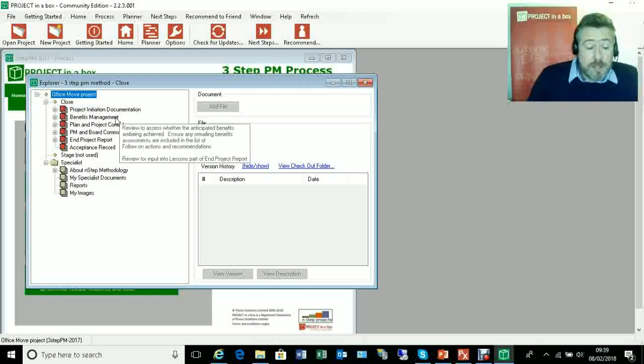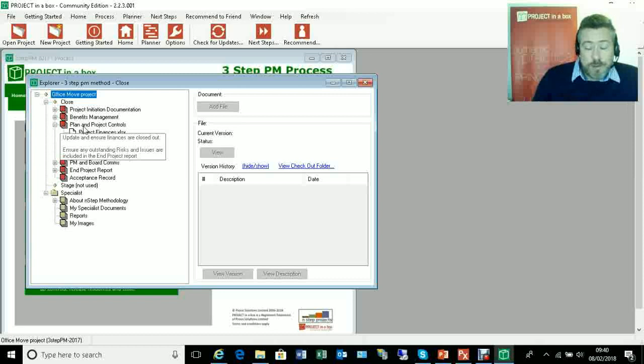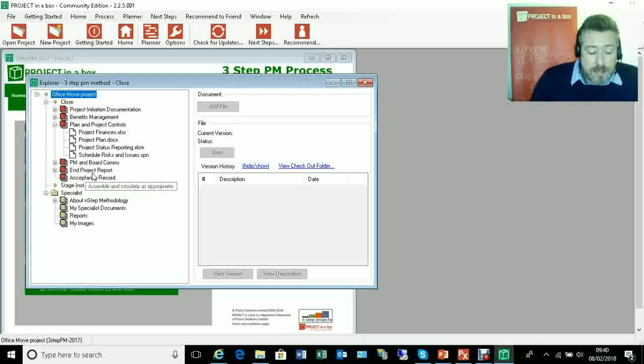We're thinking about the benefits management, how's that been progressing. We might want to start documenting that and what we've seen already from perhaps the test phases in terms of what the benefits seem to be from the deliverables. We want to wrap up our plans and risks and issue registers, showing that we've got through to completion, identifying any costs and financial aspects through all that, and coming down to produce an end project report.